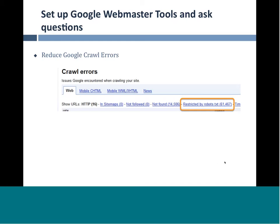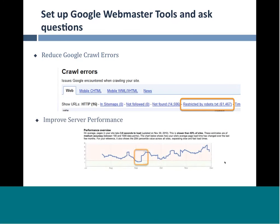But start to ask the questions, because as management, if you don't ask the questions, nobody's going to care to get them answered. The other thing to look at in there is your server performance, and look for big ups and downs and ask why. Because again, is it changing? What happened? Why is this occurring?